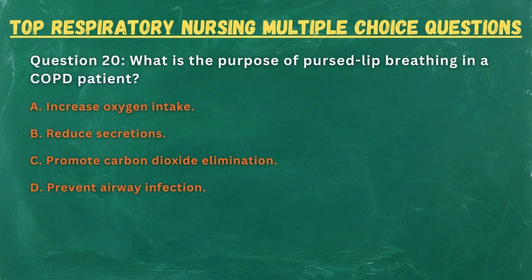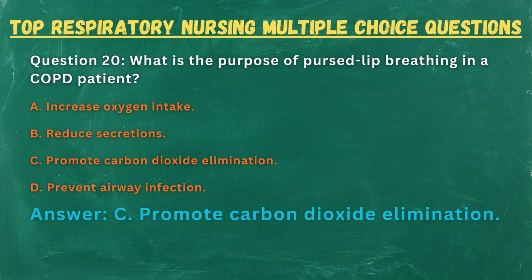Question 20. What is the purpose of pursed lip breathing in a COPD patient? A. Increase oxygen intake. B. Reduce secretions. C. Promote carbon dioxide elimination. D. Prevent airway infection. Answer. C. Promote carbon dioxide elimination.